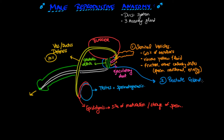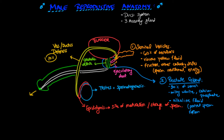So let's talk a little bit about this prostate. The prostate gland is going to produce 30% of the secretions of the male sexual response. So 30% of semen is produced here. And the prostate is going to release milky white secretions that contain things like calcium, phosphate, but also very importantly, the prostate gland produces an alkaline fluid, so a basic fluid, and this is important because it's going to buffer the pH, and so it's going to protect the sperm as they enter the acidic environment of the vagina. So this alkaline or basic fluid is going to protect sperm from the vagina acidity.